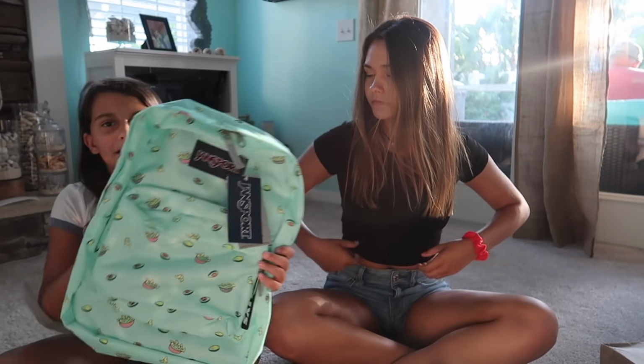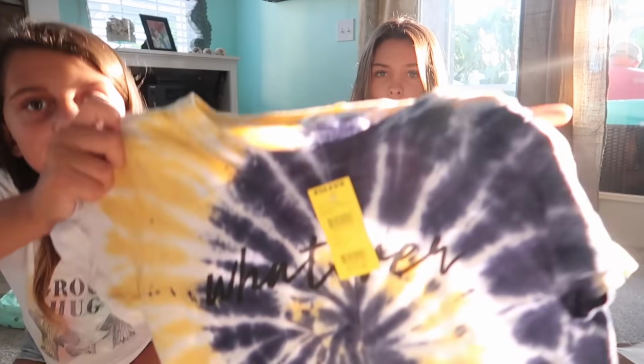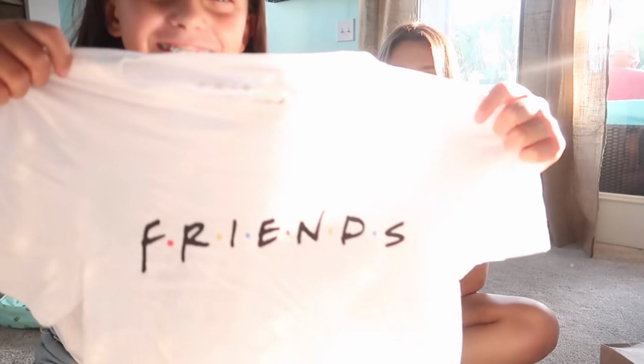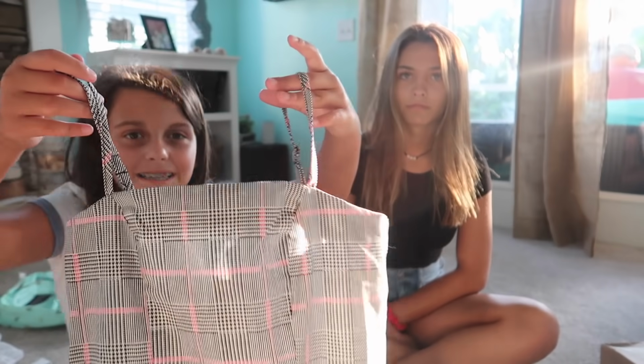Yeah. And then I got my backpack. It's an avocado. It's avocado and guacamole. And then I got the shirt. It says whatever. And I'm probably gonna wear it. Okay, and then I got that shirt. Then this is what I'm wearing on the first day of school because I need to make friends. And then I got this yellow shirt.